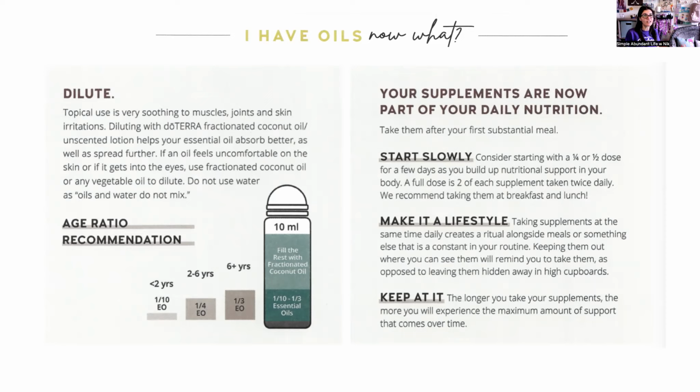You want to make it a lifestyle, make it part of your routine. If you're reaching for coffee first thing in the morning, have your supplements right there so that you're reminded to take these bad boys. I have a little dish where I separate the vitamin and mineral supplements for Aaron and then some for me. So we have our own little cocktails because he's a guy, he's bigger, more mass than me.